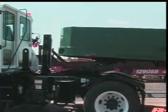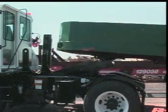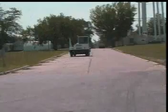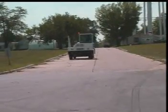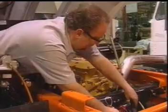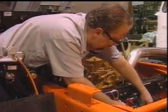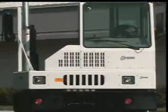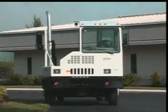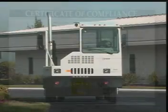The fifth wheel mechanism is tested to assure that it is operating properly prior to leaving the factory. Each truck is then taken on a road test to check for operational defects. After final adjustments and detailing, the vehicle is ready to be shipped. Our goal at Ottawa is to continue to provide a vehicle that is the industry standard.